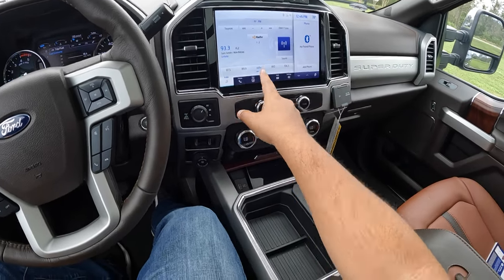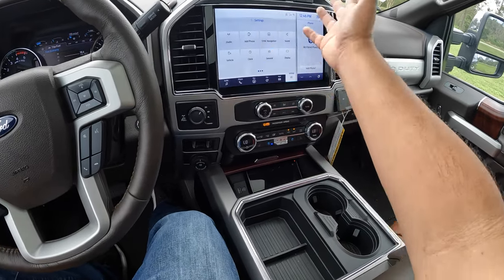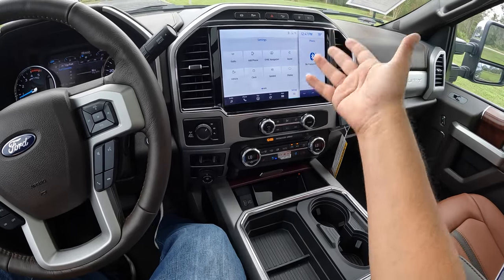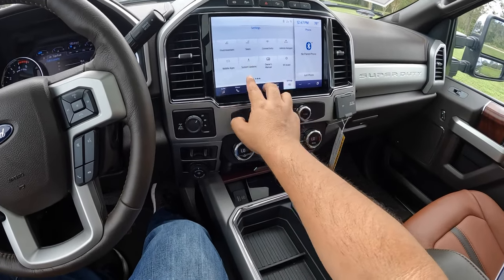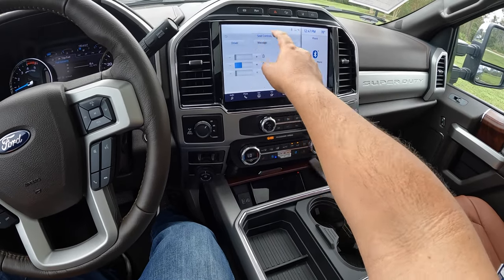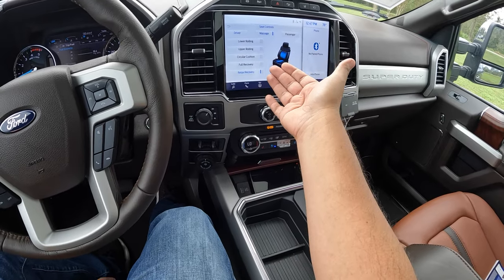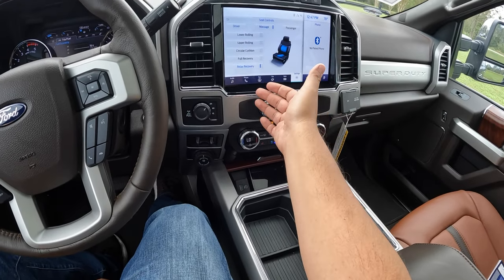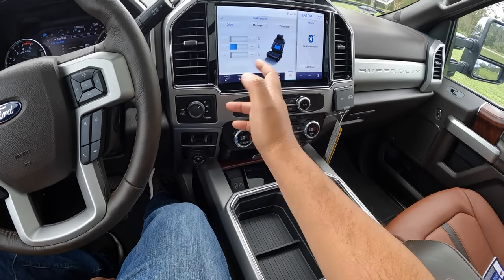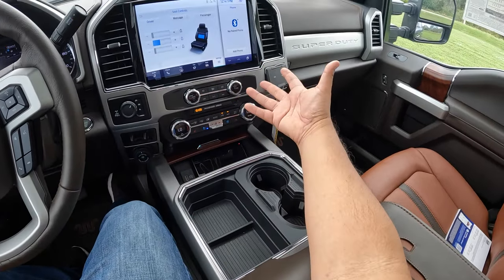What's really cool about this truck, guys, if we go back to settings, we got all types of connections. We got Android Auto, Apple CarPlay, all that kind of stuff. But if you go to the seats, we do have massaging seats, as you can see, guys. For the driver's massaging, you can do all kinds of settings, lower rolling, upper rolling. And I definitely can feel that in the back of my seat. It's really, really nice. So really nice that you have massage seats as well, which is an awesome feature. And of course, as I mentioned, they cool and heat as well.